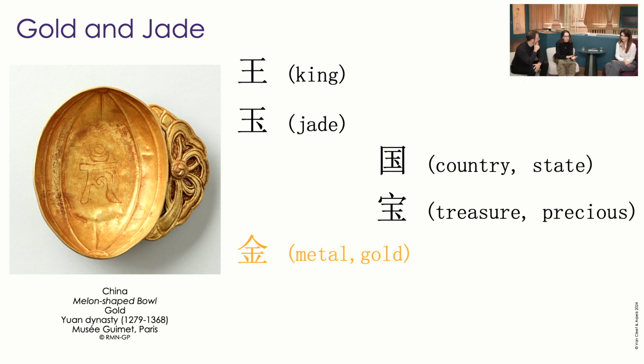And the use of gold developed in parallel with jade, especially during periods where contacts with northern and southern peoples were most important, and during the period where the Silk Road was very active, so especially during the Han Dynasty or during the Tang Dynasty. And the use of gold developed a lot when China was ruled by northern people during the Jin and Liao dynasties and the later Mongol Yuan dynasty, which preceded the Ming dynasty.